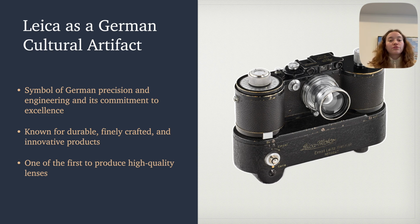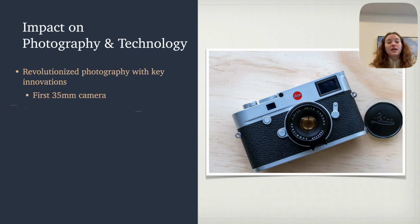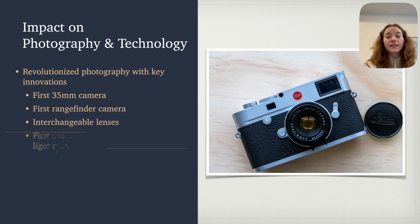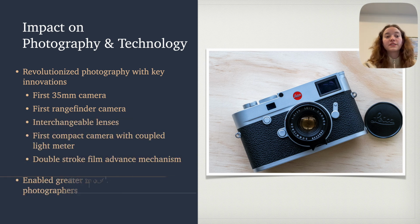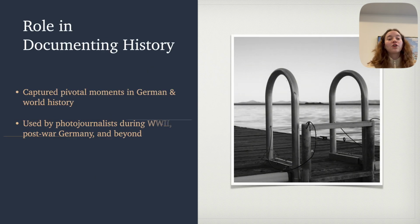These breakthroughs not only set new technological standards, but also transformed photography into a more accessible and versatile art form. This has thus become a symbol of German precision and engineering and its commitment to excellence. The introduction of the 35mm camera allowed photographers to capture the world with greater freedom and spontaneity, reshaping how stories were told through images. Leica cameras became the trusted tool of legendary photographers, documenting pivotal moments in history.